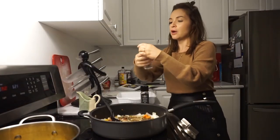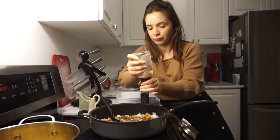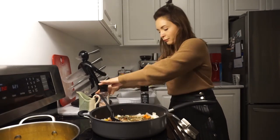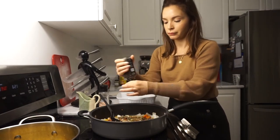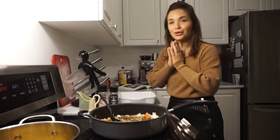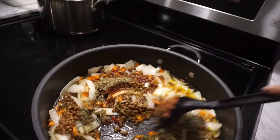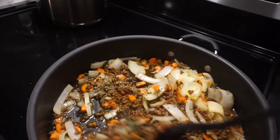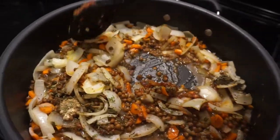So the recipe calls for salt and pepper. I'm just gonna add just like a smidge of salt, again, because of the celery salt, and then black pepper. Beautiful. Come check this out. Oh yeah, this just smells amazing. Stir that up. And I'm gonna let this simmer for about 5 minutes once it's combined to get all of those wonderful aromatic flavors out.